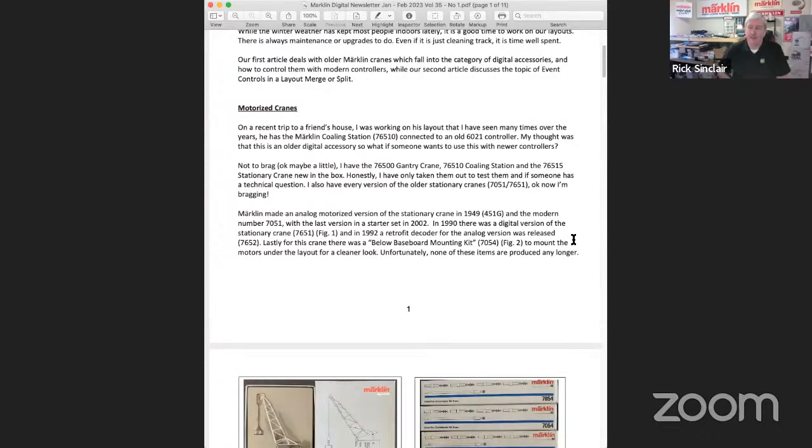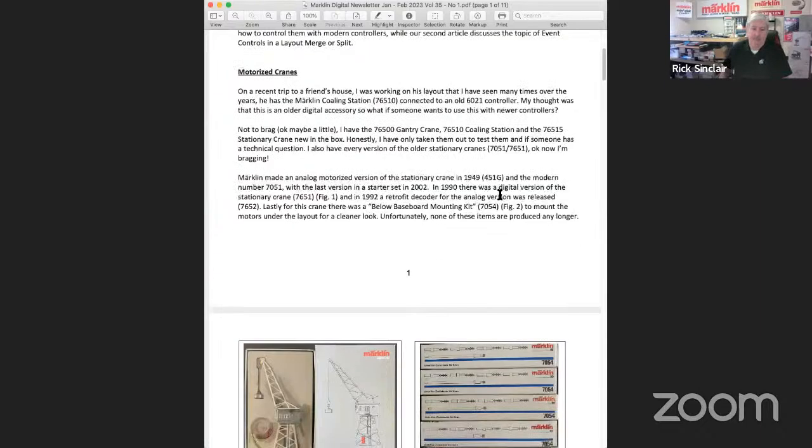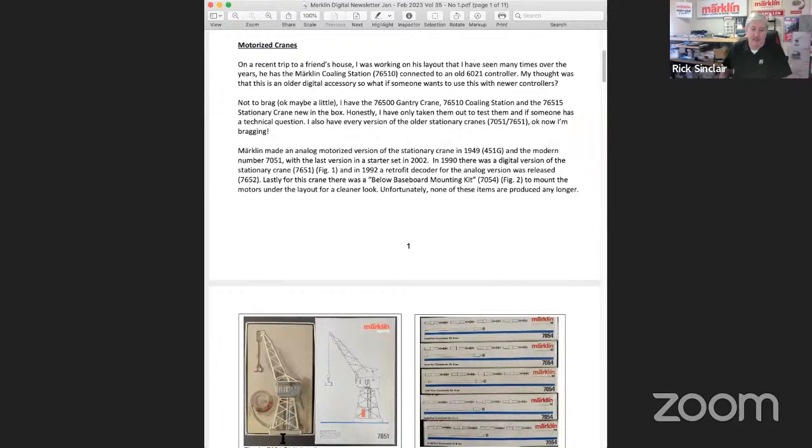1949 was the first motorized crane, and that first one had a spotlight on it, and on the end of the cable, the string, instead of the flat hook the later ones came with, it actually had a ball, and then a hook underneath it. So those are things, and an extra ladder going up the cabin instead of just up the superstructure underneath the cabin.